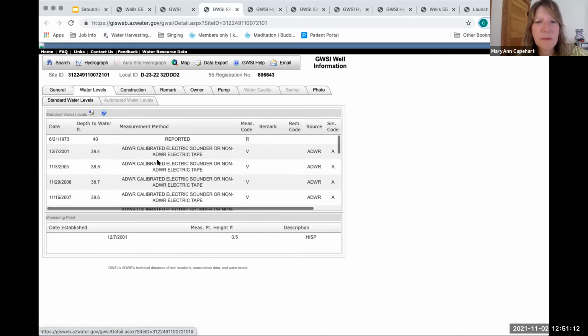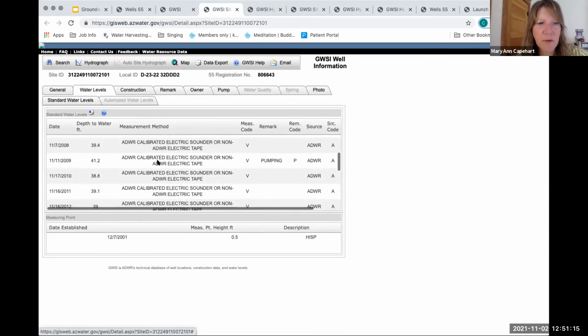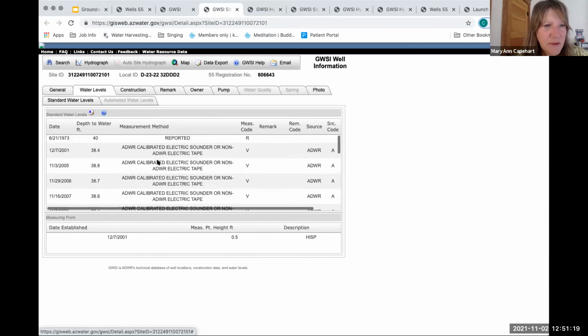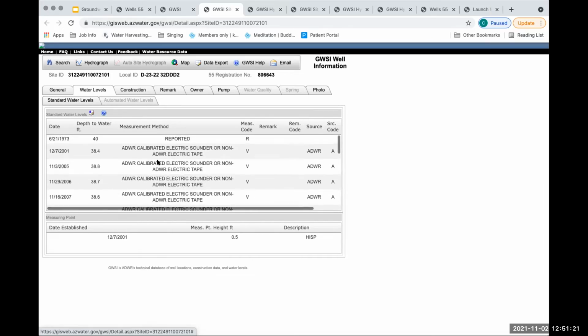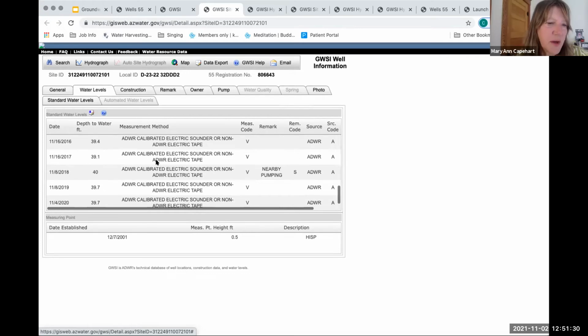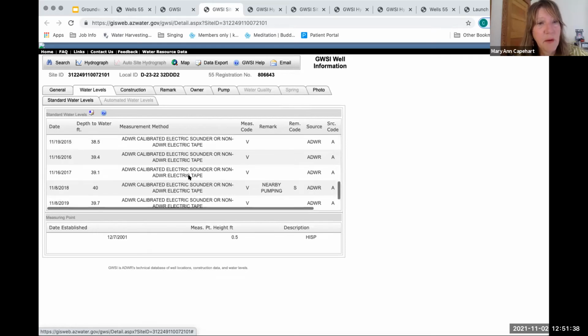This is a spreadsheet of the water levels by year, so you get a more accurate sense of the dates. Oh, yeah. It goes from 73, the depth to water was 40 feet, to 2020, a dry year, and it actually got a little shallower by 0.3 of a foot. Great.